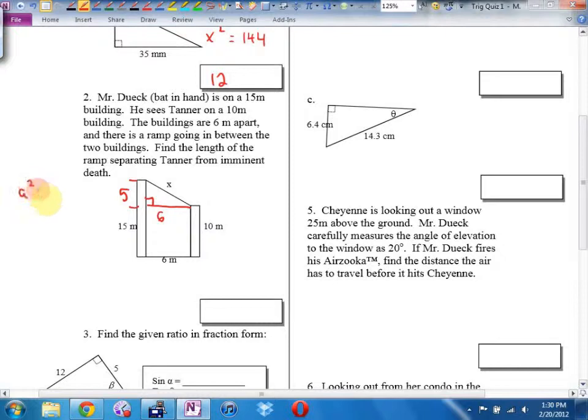A squared plus B squared equals C squared. Now this time I don't know the hypotenuse, so the x will end up over here. 5 squared plus 6 squared. Cheyenne, is the x squared by itself already? Yep. So I'm going to type in the left side on my calculator.